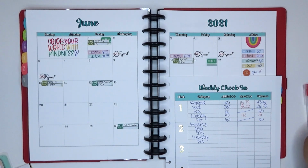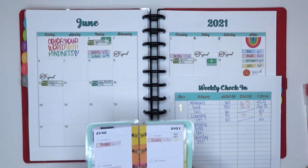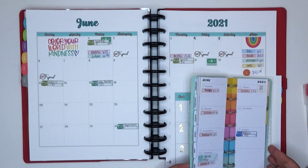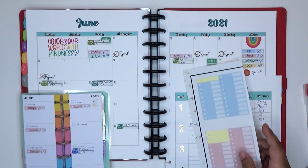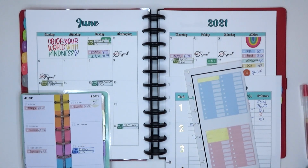That's where I was at, and everything except for laundry still had plenty of balances left. So let's take a look at week 2, because I did a lot of food spending because I was traveling. So look at all these red stickers. And it's actually kind of funny. Let me get my tracker. I'm only going to be using these.